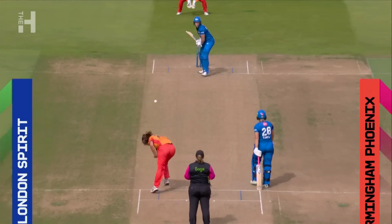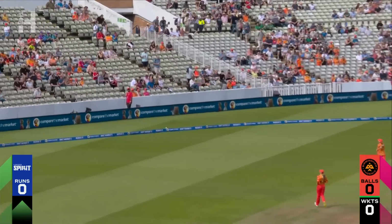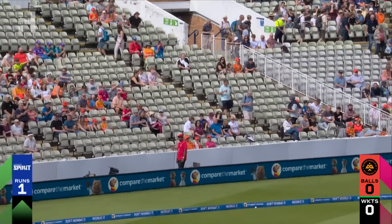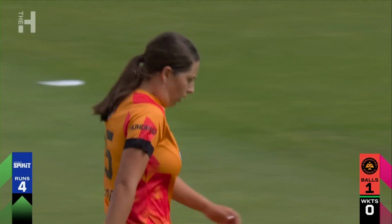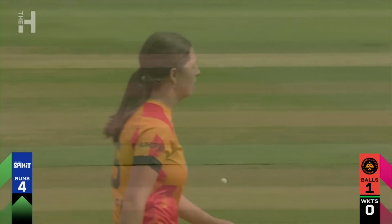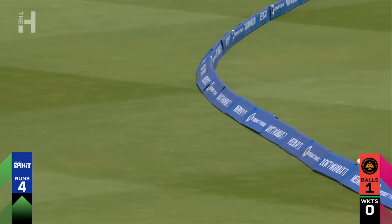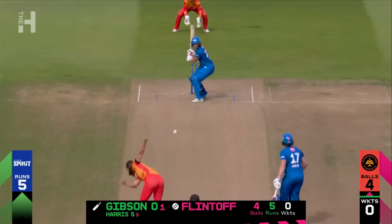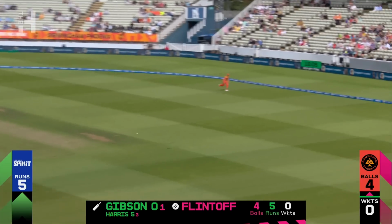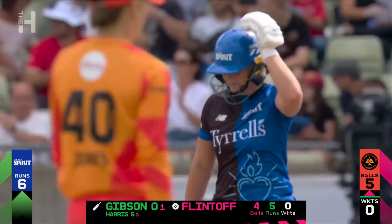Group game in the women's 100. And what a way to start off. Little bit of in-swing from Tess Flintoff, dealt with handsomely by Grace Harris. She looks like she's seen it pretty well for somebody that's shorter. Runs. But I don't think any deep fielders on the leg side can cut that one off.